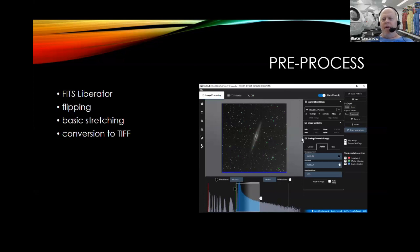So you can see I've got it running with a sort of dark background here, but I'm doing a stretch. You can see in the histogram down at the bottom to draw out the image. If you look closely in that image, you'll see all the stars are green. So they've been bloated. The stretch is too much for them. So some gymnastics, some work needs to be done in this app, the pre-processing here, to get things working well, to then do subsequent work down the line. But primarily, I'm just doing basic stretching and flipping if necessary. And then the final thing is to convert into a usable format for other software.